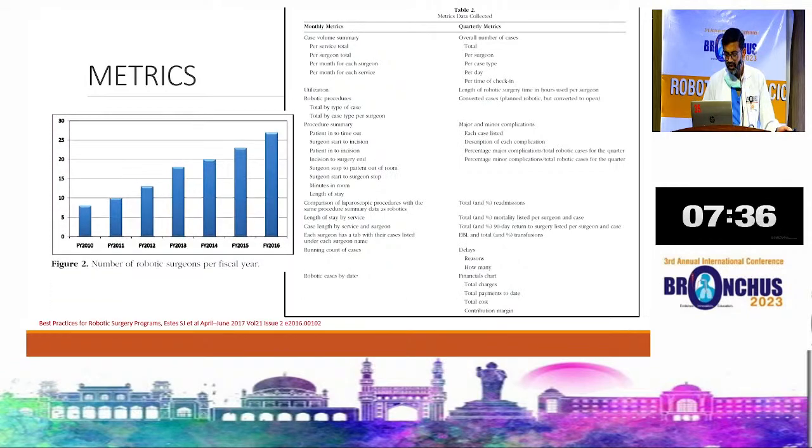It's not just about the cost. From our standpoint, it's about the outcomes as well. So the metrics are extremely important. This is probably where we as clinicians take a backseat. We get lost because we don't want to go into numbers. But it's the numbers which actually take the program forward.